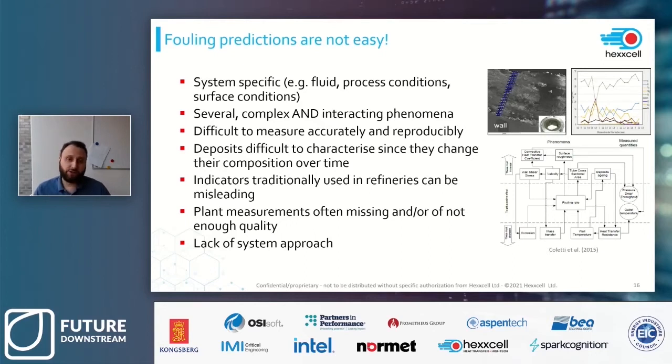Also, there are some indicators traditionally used in refineries that can be misleading. One of them is, for example, the fouling resistance. We can have a whole other discussion about this and why fouling resistance could be misleading.